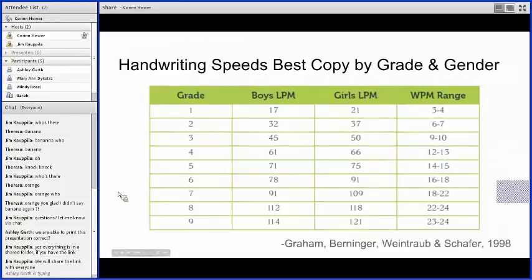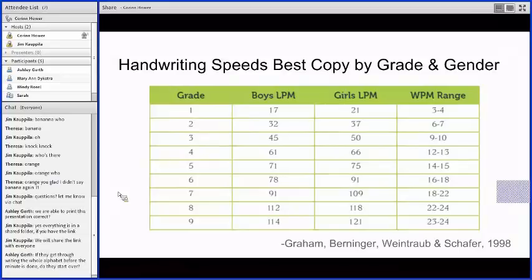This speed, again, is handwriting speed for the best copy, so not the fast copy task that we looked at in the DeCoste protocol, but the first best copy task where you ask a student to do their best at copying a near-point sentence. And this gives it both by grade level as well as by gender, because they have found a significant difference between boys and girls in these speeds. So these just give you something to measure against if you're looking at what should be expected of students by grade level in terms of their handwriting fluency and speeds, and identify where your student might be experiencing some difficulty.